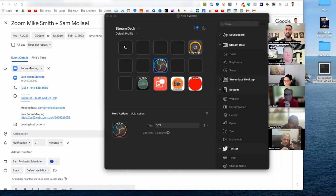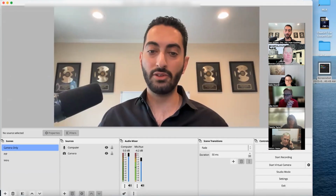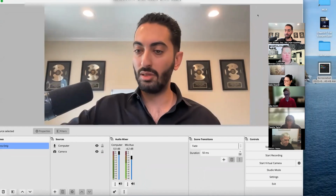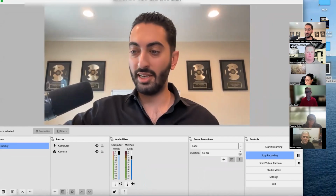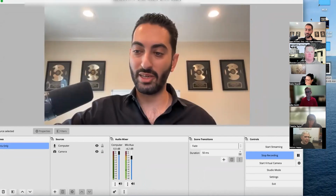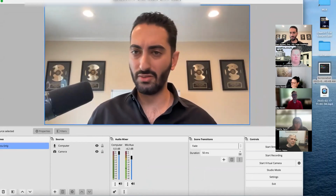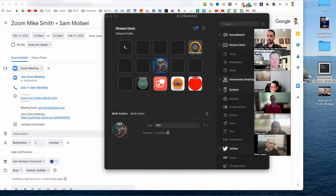Once I press this OBS button, it automatically launches my video recorder and turns on my light. Then I'm also able to press the button to restart recording, go back to the camera, and go to intros and things like that. So I'll share this, and I'll try to make a video to explain this whole setup. I basically have the video recorded, with the button to restart recording right there.